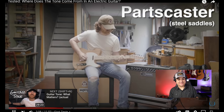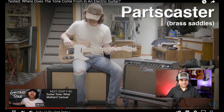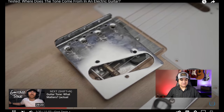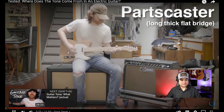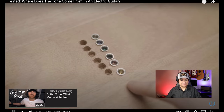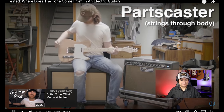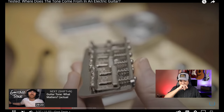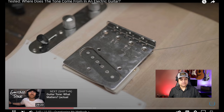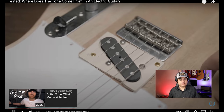Using a traditional thin steel ashtray bridge instead of the longer, thicker steel bridge that came with the kit. I tried top loading the strings versus putting the strings through the body. Almost no difference. And I tried using a strap bridge with no plate. When I did the no plate test, the crude pickup mount I fashioned wasn't very stable, and I couldn't keep the pickup in one spot.